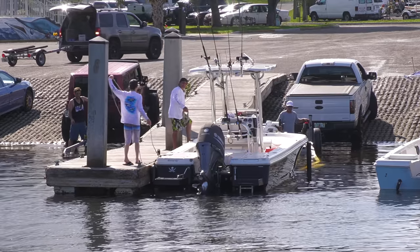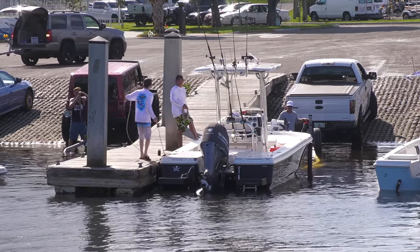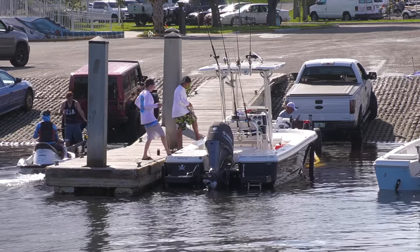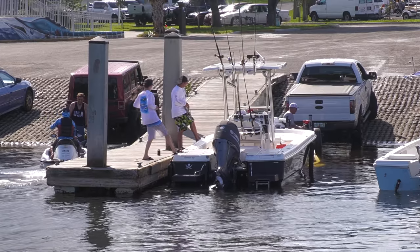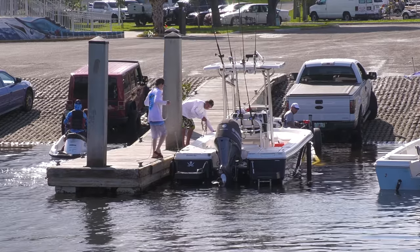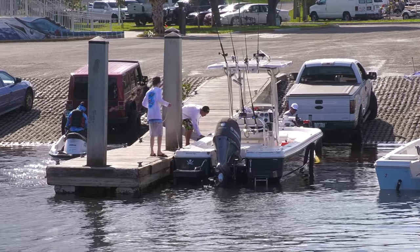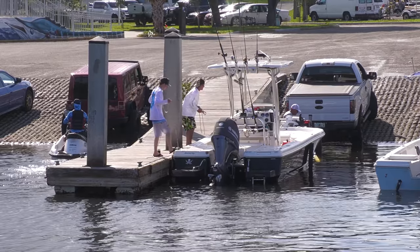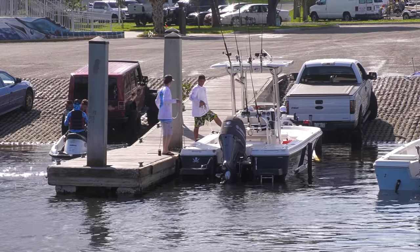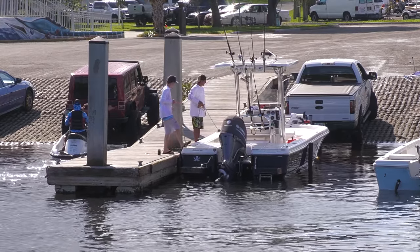Okay, now if you look closely, you can see smoke just above the prop. This motor is on. And it's not getting any water to the cooling system right now. That's why we're seeing the smoke there. And that is not good. They're either going to get an overheat alarm going off here shortly, or this thing's going to start smoking really bad, and that's not going to be good when that happens, probably, either.